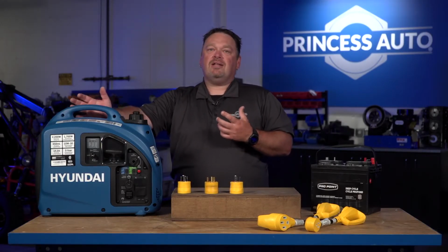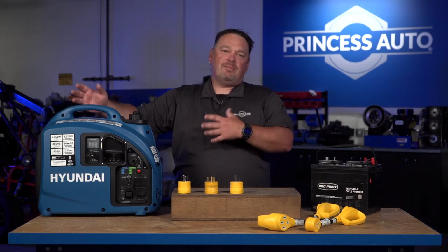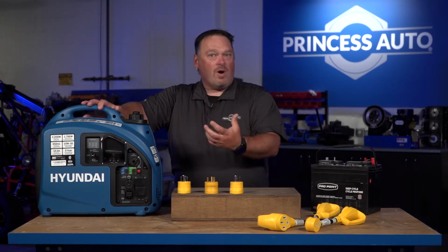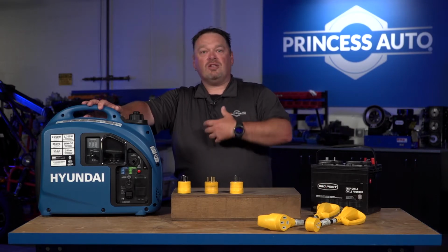Just keep in mind, analog type generators only produce the wattage, but in some cases they also give you a little bit more amperage. So you want to make sure that you can use those generators in the parks that you're at. If you're out in the middle of nowhere and you don't want to listen to the noise level of a generator running, you can do things to baffle that.